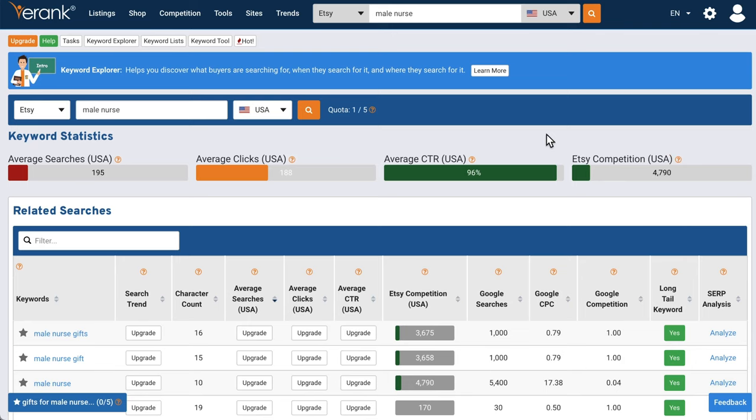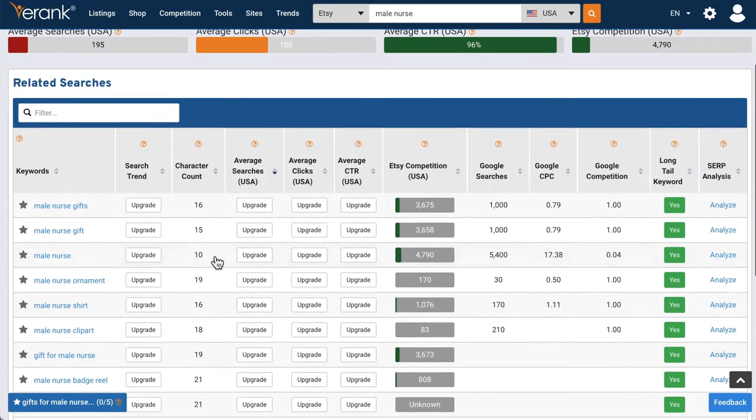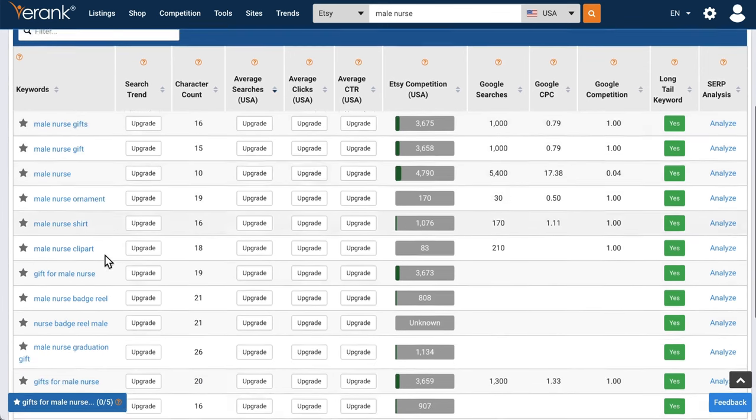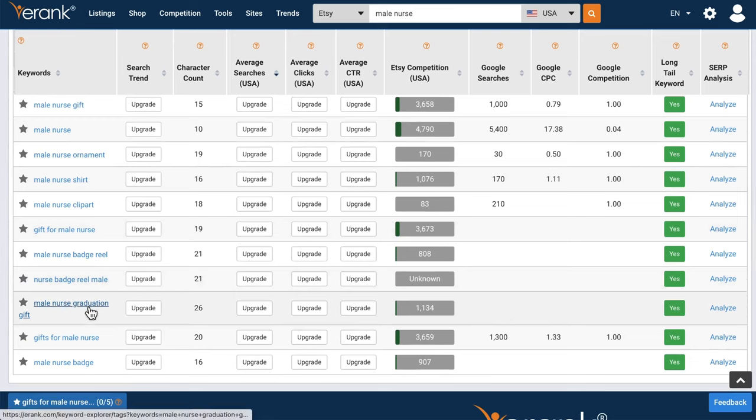In an ideal world, the perfect keyword for us would be low competition in the green here and high searches. So right away we can see there's not much competition for male nurse, but there aren't that many searches for it either. If we scroll down a little bit, we'll see some other related searches. Okay, we see male nurse gift. We see ornament, male nurse shirt, badge reel, male nurse graduation gift. So we have a little bit more options.